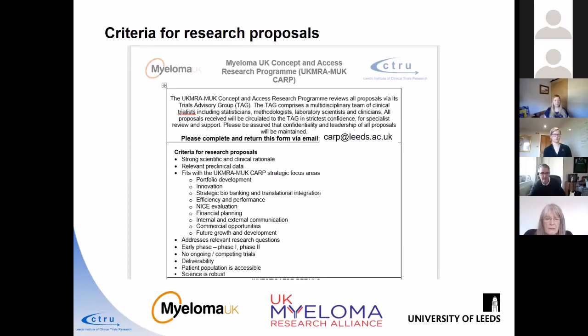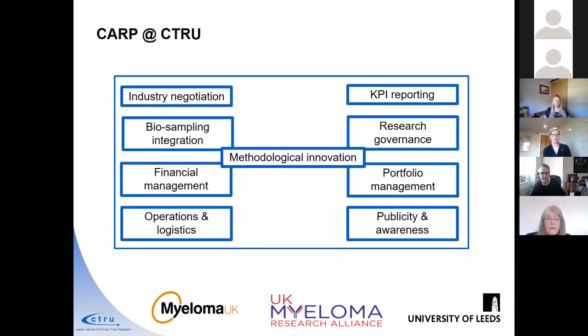So assuming that we have agreed to move forward with the research proposal, what can you expect from us over and above developing the trial design? Well, as Sarah highlighted, Myeloma UK provide us with really vital infrastructure at the trials unit to support the development of that research proposal with you and development of the funding application. So they fund the trial management support, statistical support, and the portfolio management support. So that gives us the added value to bring our experience in industry negotiation. As Gordon showed, we have a really broad portfolio, so we have experience of working with multiple industry partners.